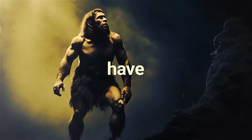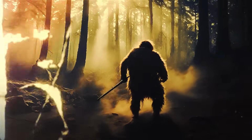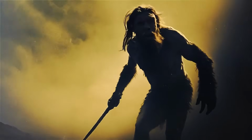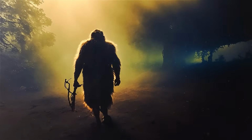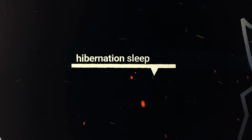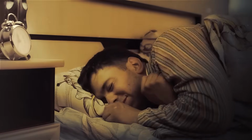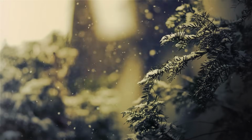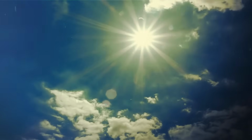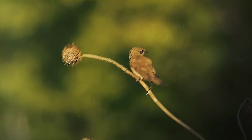We people used to have real superpowers, but they all disappeared long ago because these abilities became useless and evolution took them away. For example, one of these superpowers was hibernation sleep. Yeah, it doesn't sound as cool as teleportation or flying, but in the modern world, it would be helpful. Imagine that you go to bed before winter and wake up in the spring. No cold weather, no spending money on food at this time, just a long, deep sleep.